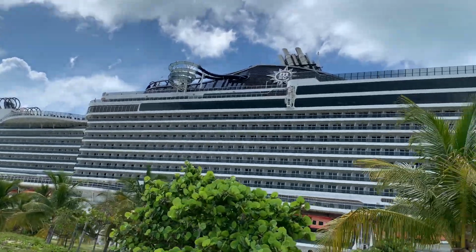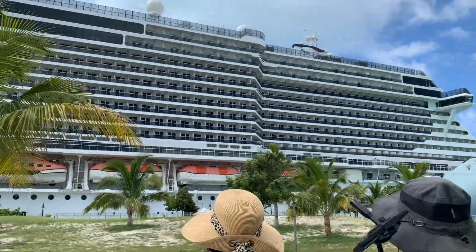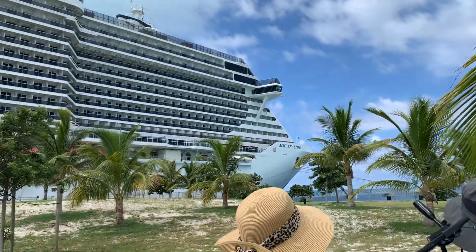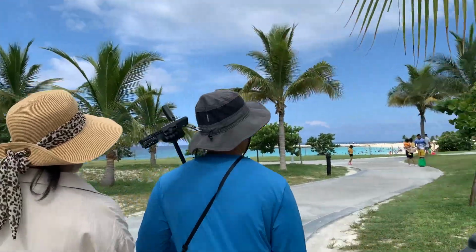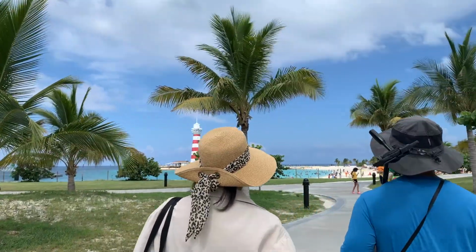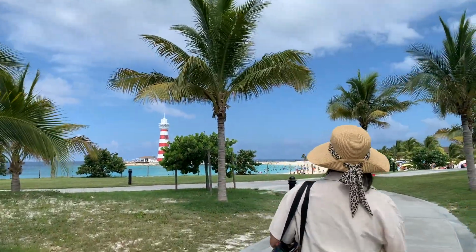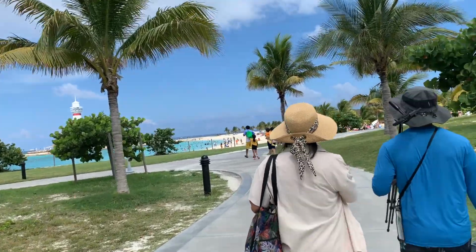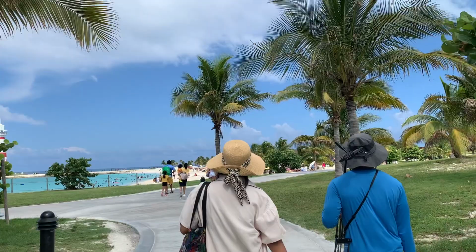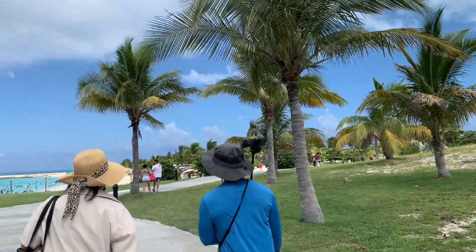So this is the ship. Okay, ito na yung area na to. Dito na tayo maliligo. Dito na tayo magtatambay. Dito na tayo magsa-sunburn.